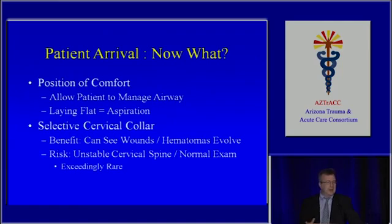So we tend to not necessarily be overly excited about rushing to put a collar on one of these patients. It doesn't mean that we're not eventually going to image their C-spine, and if we ever find the patient who has an unstable fracture, we're going to very humbly put a collar on and be happy with it. But we don't rush to do it because we want to look at wounds, and if somebody's developing an airway issue while we're evaluating them, we want to know that.